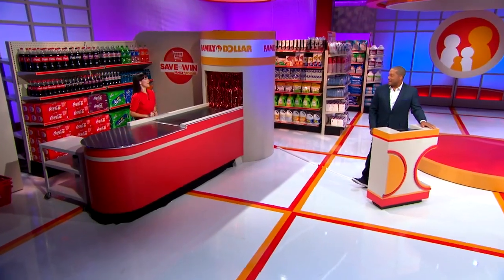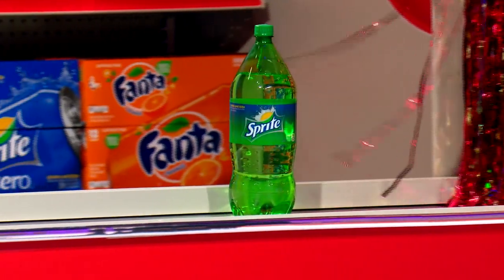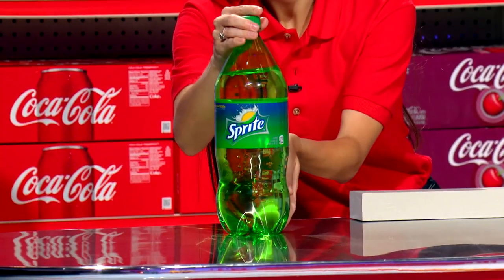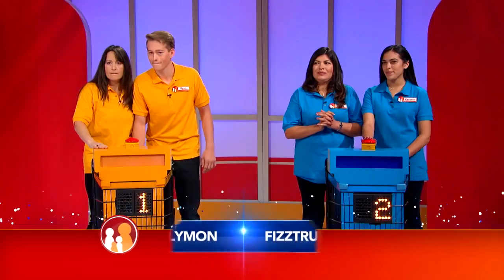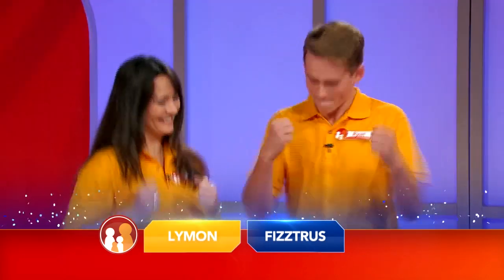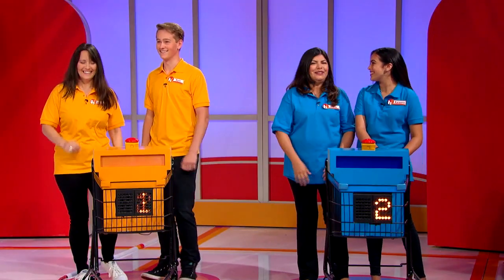And here's the next item. It's Sprite Lemon Lime Soda. Sprite used what hybrid word to describe its flavor? Was it Lymon or Fistress? Maria and Karina. Fistress. Oh no, it was Lymon. That item is added to Stephanie and Ryan's cart.